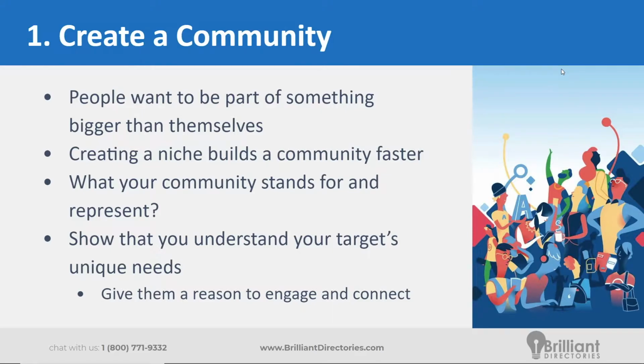People do want to be part of something that's bigger than just themselves. They want to feel like they're part of a social group of like-minded individuals. It gives them the opportunity to bounce ideas off of one another and discuss related topics of interest. And creating a niche builds that community faster. We've often talked about how the easiest way to get a new membership community or website going is to focus on a specific niche rather than a broader topic, a broader audience, a broader industry. Focusing on that specific niche really helps you narrow down who you're marketing to, what specific problems or pain points they have, and how you'll be able to address those. That'll really make it easier when you're starting from scratch to get the ball rolling with creating that community.